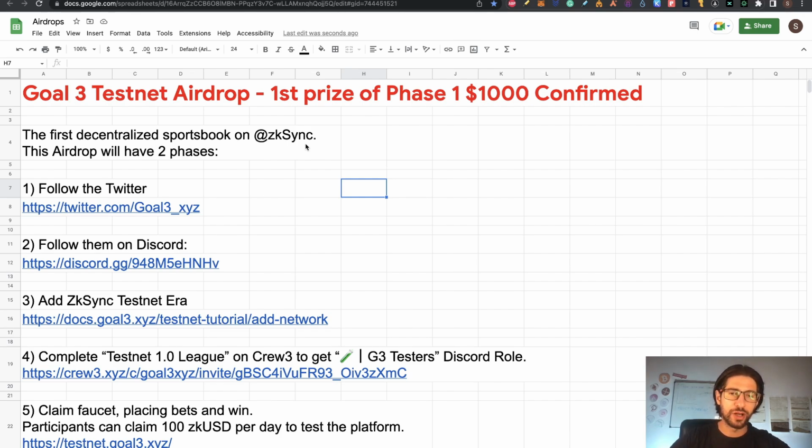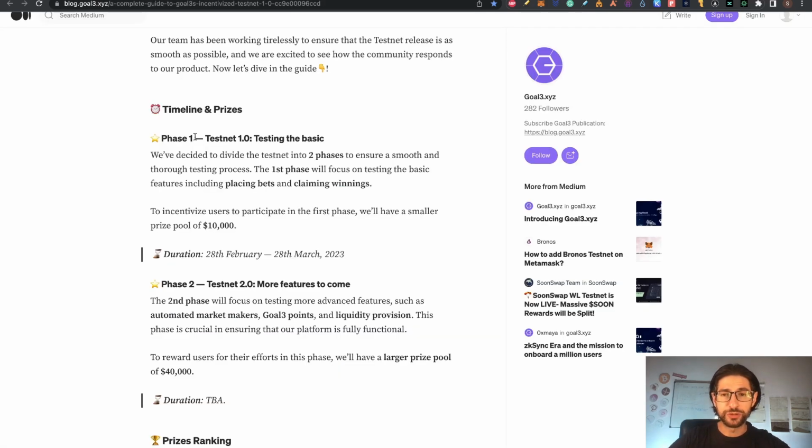Basically, this airdrop will have two phases. Phase 1, which is what I'm going to explain how to do right now: they decided to divide the testnet into two phases to ensure a smooth and thorough testing process. The first phase will focus on testing the basic features, including placing bets and claiming winnings. And to incentivize users to participate in the first phase, we will have a smaller prize pool of $10,000. The duration is from February 28 to March 28, so it's only one month.